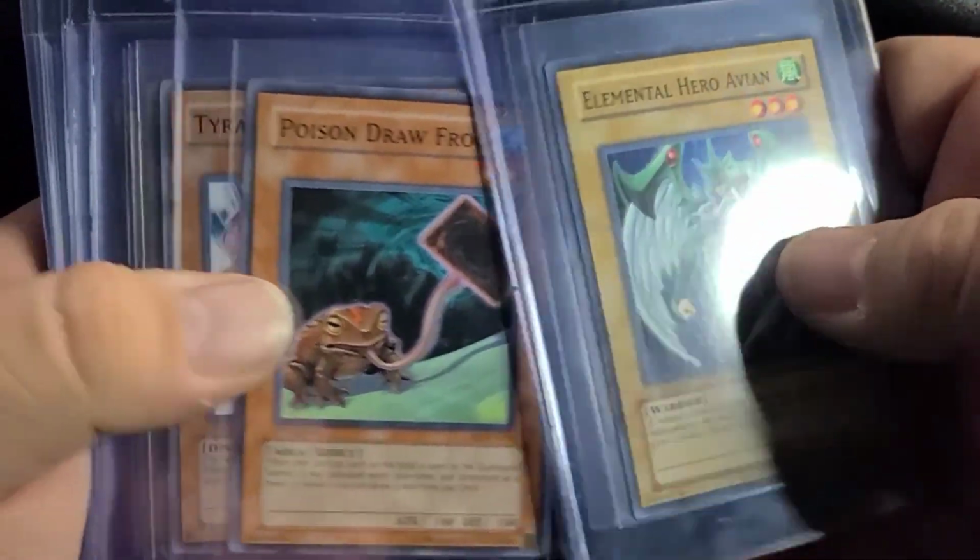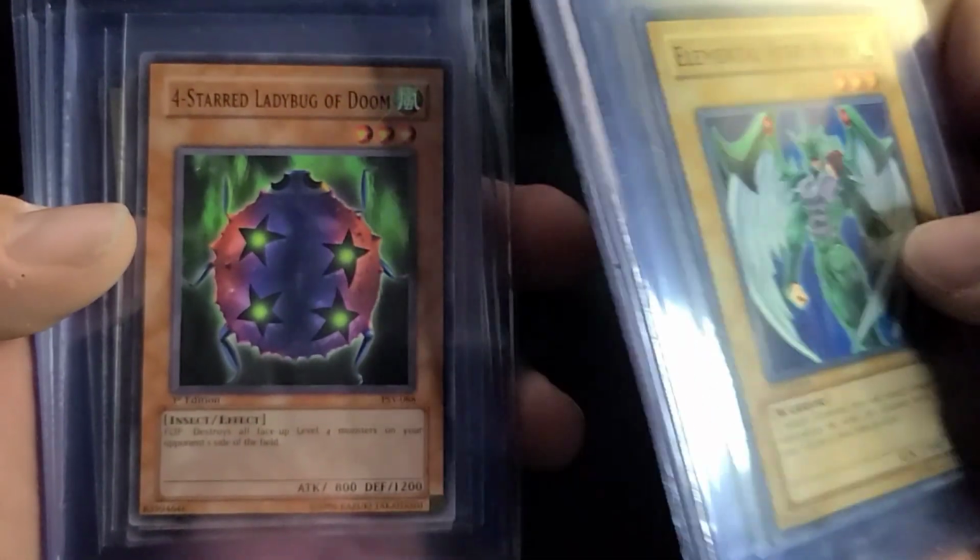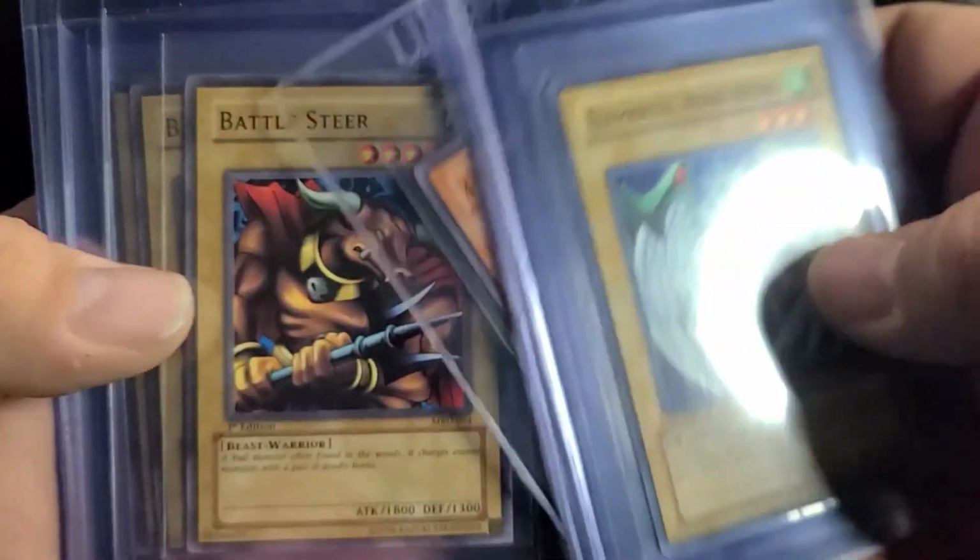Similar to Poison Draw Frog. He should be a 10. This guy should be a 10. Giving it to my friend. This card's awesome just because it was a beast back in the day.